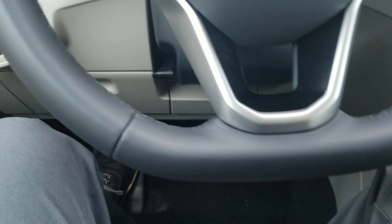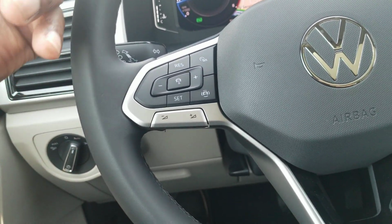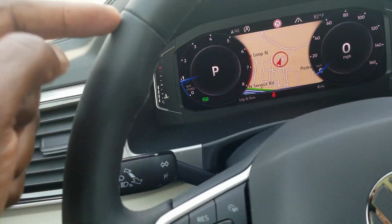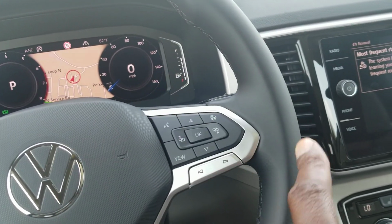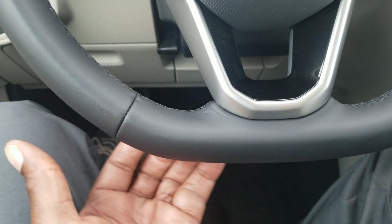You also have this flat bottom leather wrapped steering wheel. Now, something that's different, there's an SEL Premium R line this year, and if you get the SEL Premium R line from this seam down to this seam here, this is going to be a textured dimpled grip. It's still leather, but it's a dimpled grip, kind of like a golf ball, on both sides at 9 and 3. Flat bottom, so you can drive with it close to your lap.